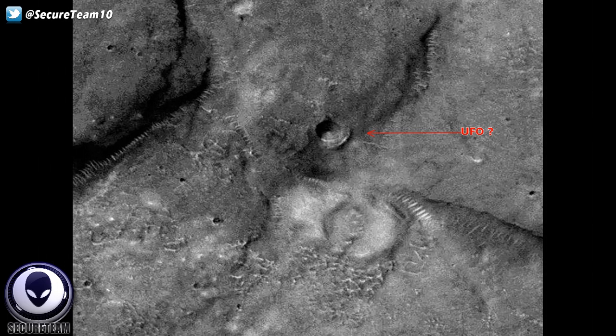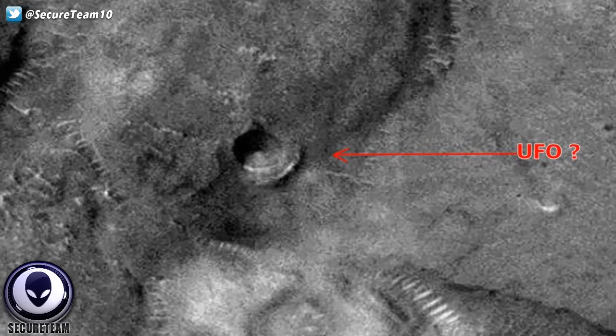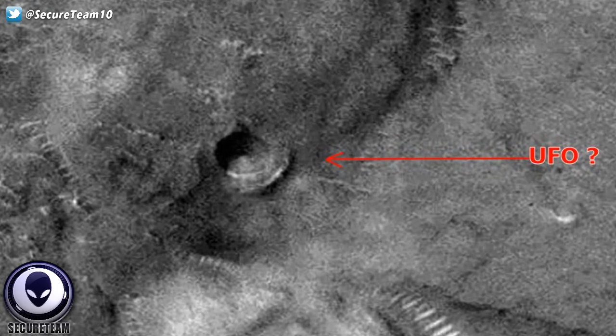This is a very interesting image, and we have a few things going on here. However, I want you to train your attention to where we have this circular object, once again, that looks to be partially buried or dug into the surface.